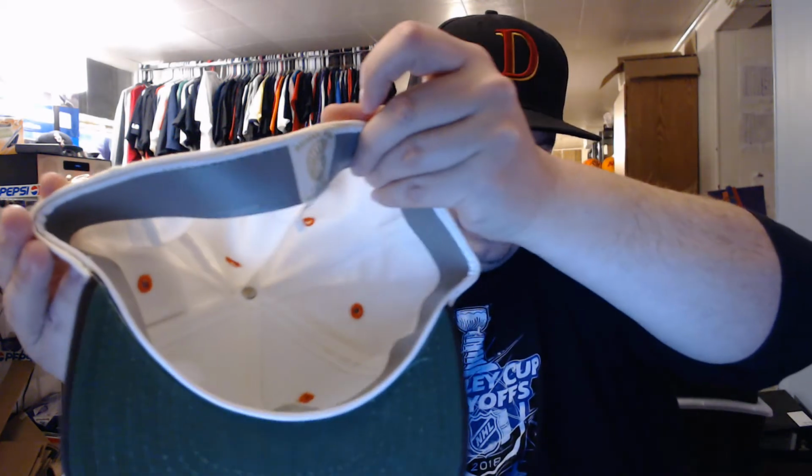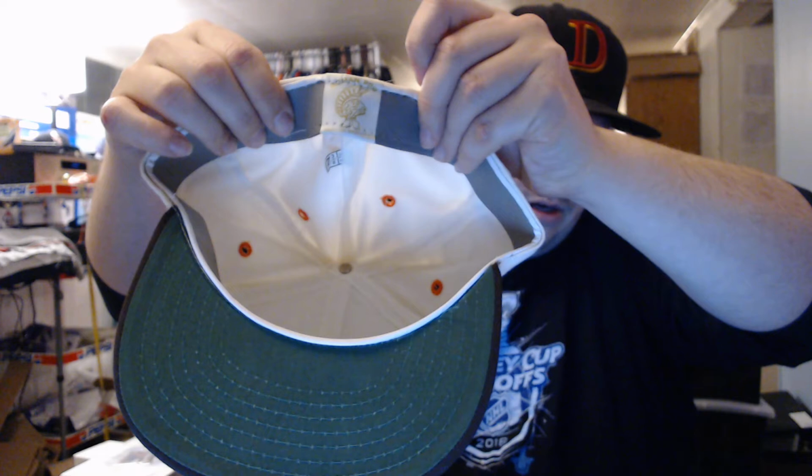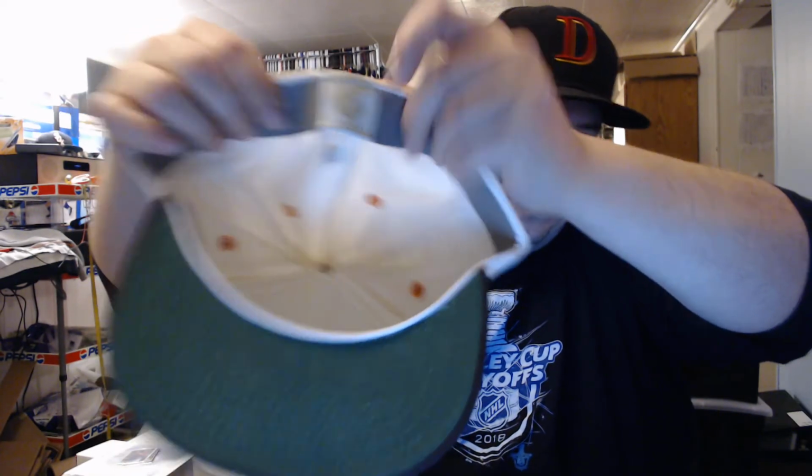Very good condition. A little bit of stressing around the embroidery, but not too bad. Shape is really good. If this was never worn, I would believe it. Here's the Roman Pro logo. If I can get this to actually line up, there you go. That's the Roman Pro logo.